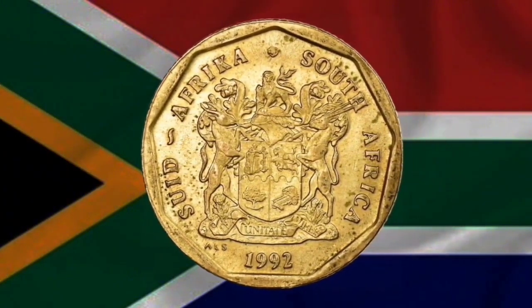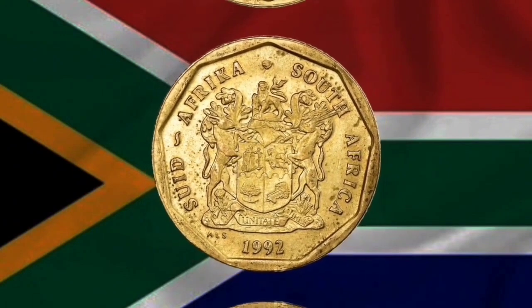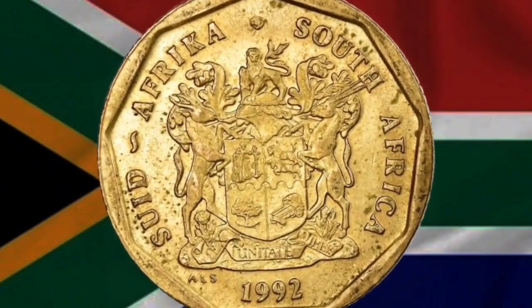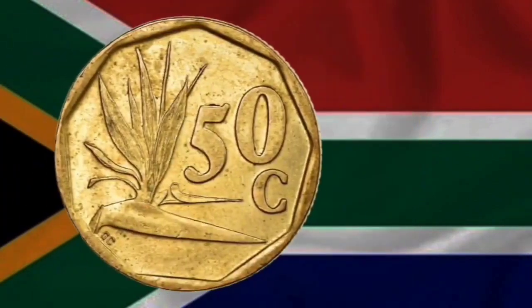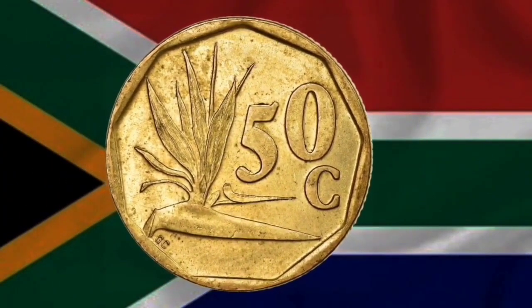Coins that have never been circulated, show no scratches or wear, and are graded by professional coin grading services tend to bring the highest prices. In contrast, worn coins that were in everyday use usually fetch much lower values, but still hold interest for historical collectors. What makes this coin even more exciting is the possibility of discovering a mint error.